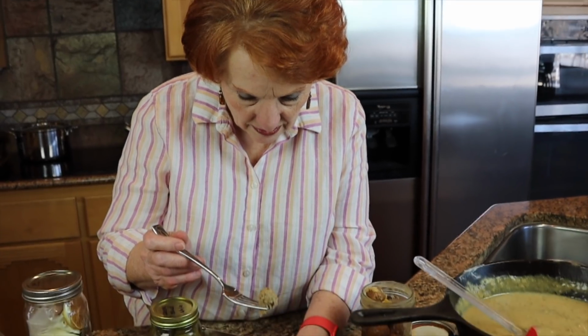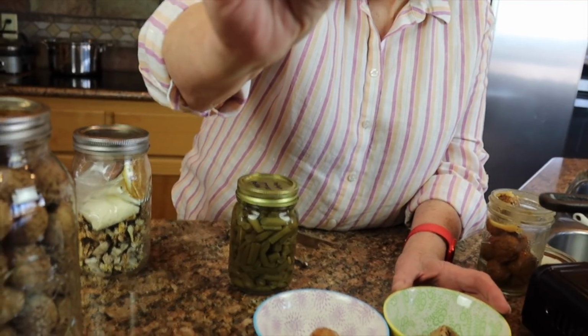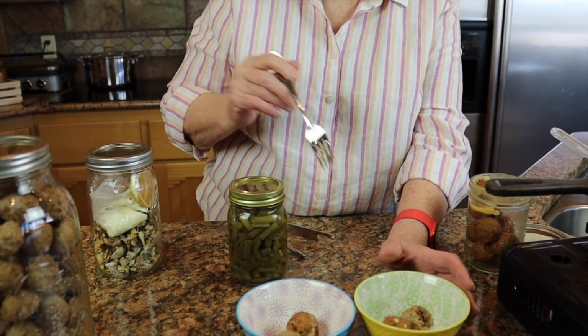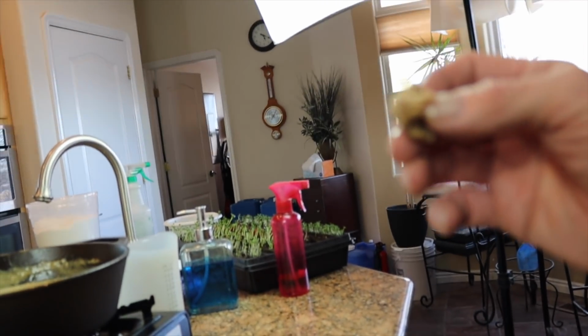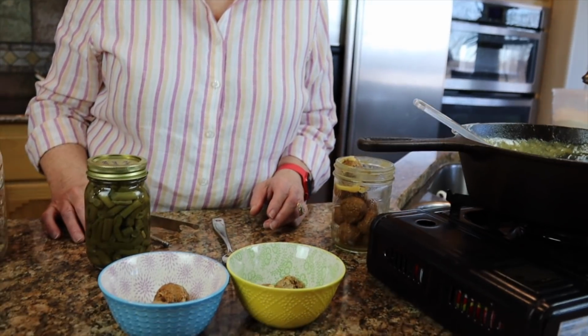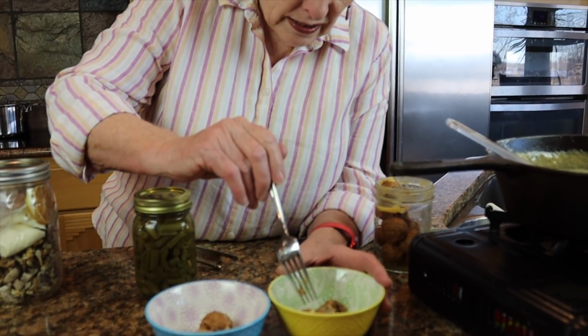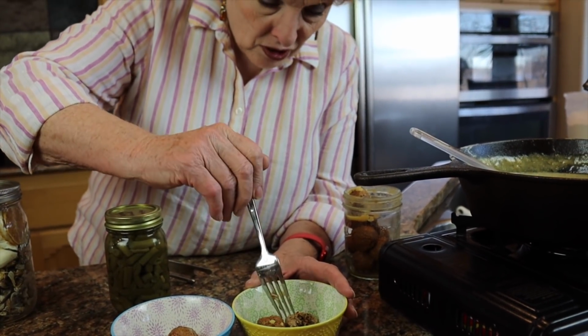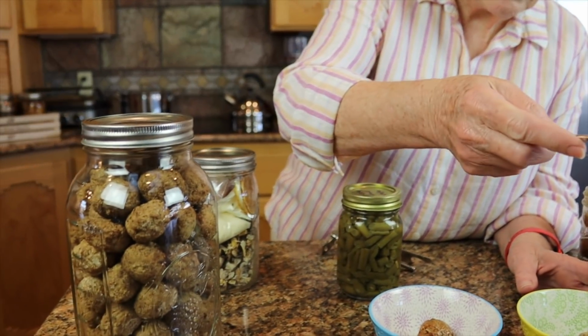Okay, this one is the freeze-dried. Let me have the camera. No, never mind. Do a selfie. So that's the freeze-dried. That is the freeze-dried. That's good. Is it good? Mm-hmm. Okay, here is the canned one. Very soft. Yeah, the freeze-dried, you have to let sit for half hour, 45 minutes.